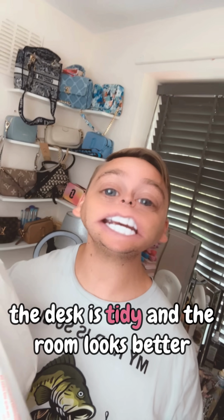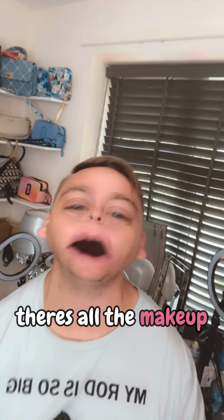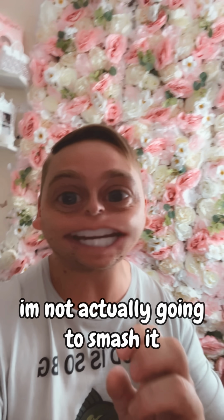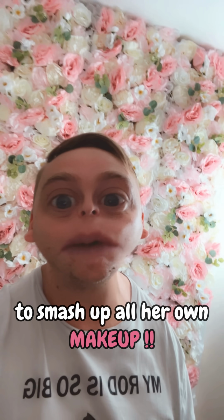There we go. The desk is looking a lot tidier. The room looks a lot cleaner. That's all the makeup. Well, the best part is I'm not going to actually smash this. I'm going to get her unknowingly to smash up all her own makeup.